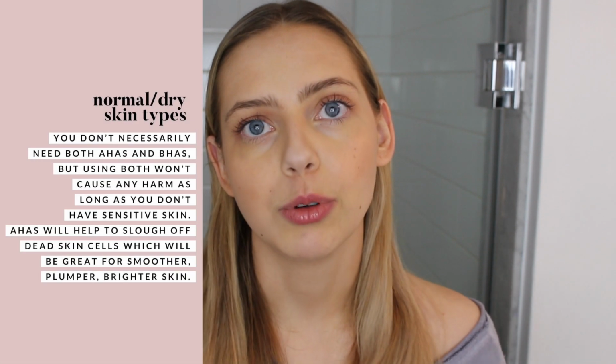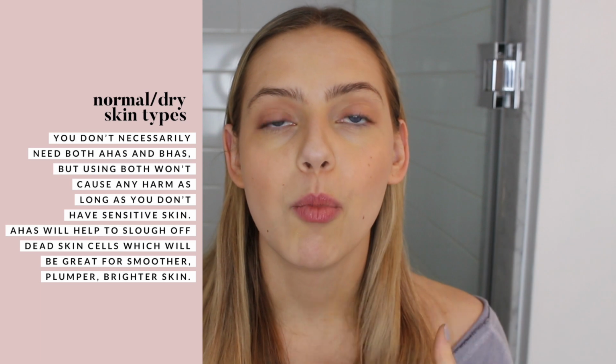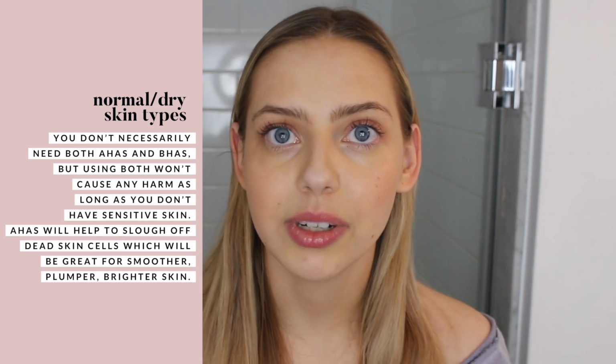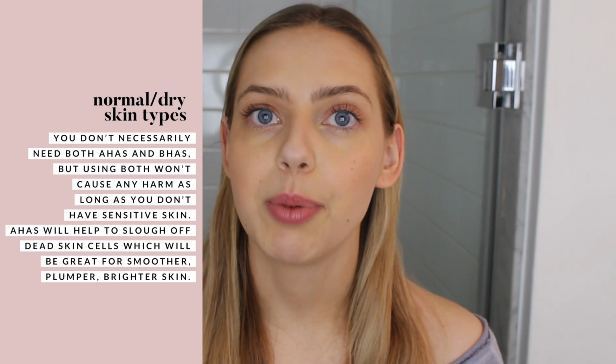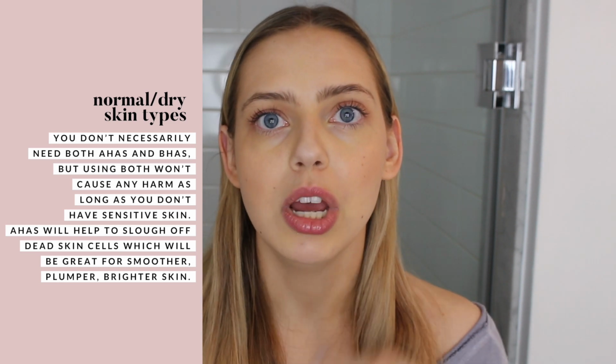Now, if you don't have any blemishes or you don't seem to have problems with that and you have more normal to dry skin types, then AHAs are the better route to go. Again, that's going to help slough off the dead skin cells, showing more new plump skin. So you're going to find that your skin's going to look more hydrated. It's not going to look as flaky, which is why I love AHAs for people with dry skin types. And it's also going to show smoother, brighter skin.